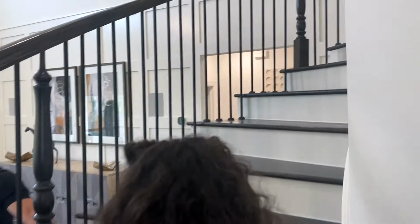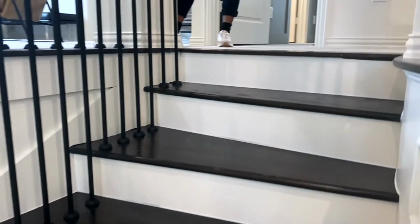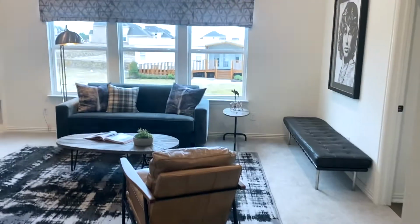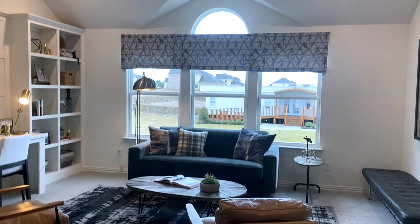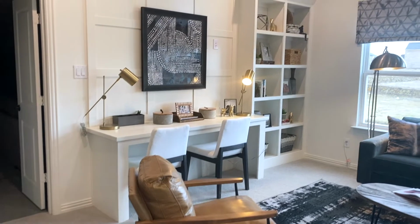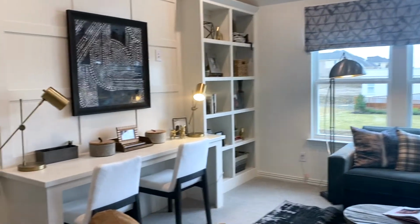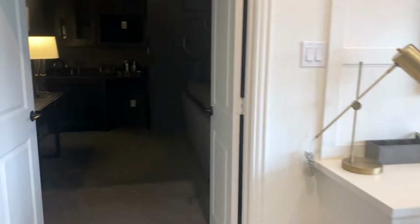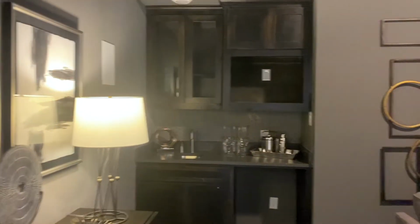I know I said it earlier, but I'm gonna say it again. These stairs, I am in love with these stairs. I also love that the movie theater is right at the top of the stairs.